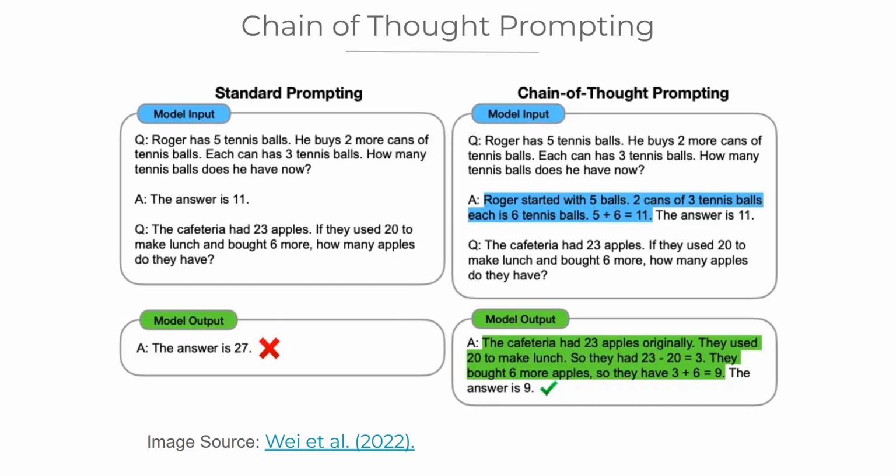Now, look at chain of thought prompting on the right. Here, the model breaks down the reasoning process step by step. It explicitly calculates that 2 cans contain 6 balls in total, then adds them to the original 5 to get 11. Similarly, for the apple problem, it clarifies each step, starting with 23 apples, subtracting 20, and adding 6, to correctly arrive at 9. This structured reasoning reduces errors and improves accuracy, especially for complex problems.